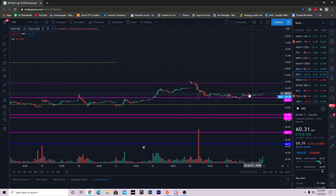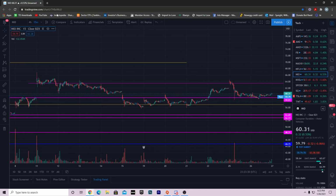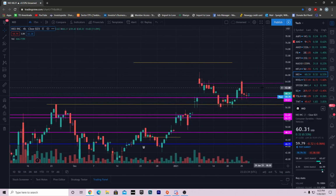There's not a whole lot of action. There's not a whole lot of movement to the upside. There's not a whole lot of movement to the downside. So this is something you want to see in a stock. When a stock pulls back, it either goes more or it consolidates, and that's what it's doing right now. It's consolidating, staying above $59, and now I think possibly we may get another massive move up on NEO tomorrow.